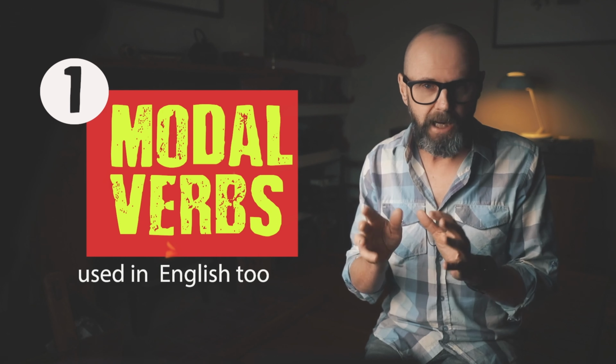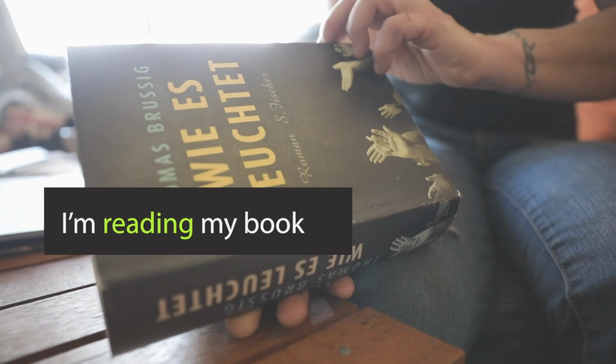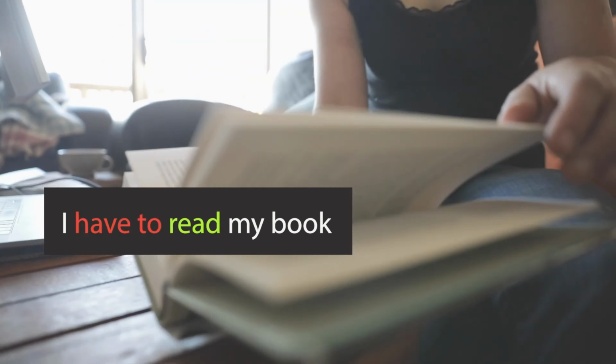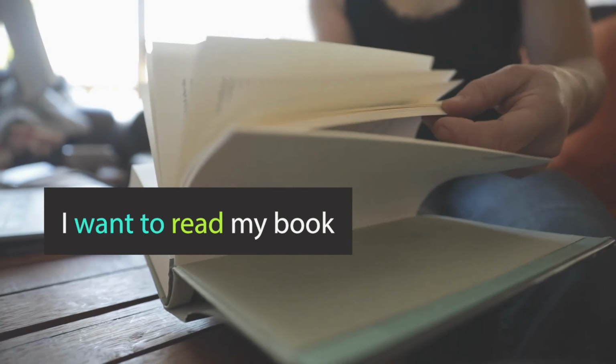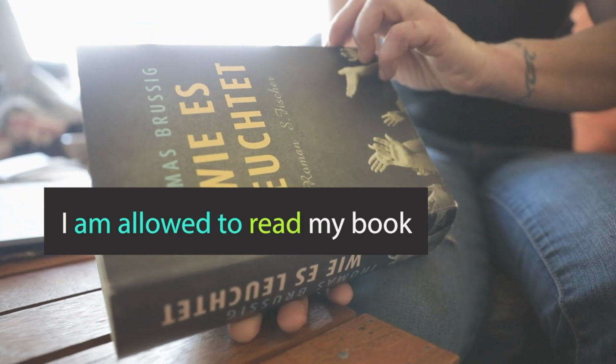Here, modal verbs allow us to say, for example, not just I'm reading my book, but I have to read my book, or maybe I should read my book, or perhaps even I want to read my book, or I can read my book, or even I'm allowed to read my book. So as you can see, they give us a little bit more context about the reading that we're doing.